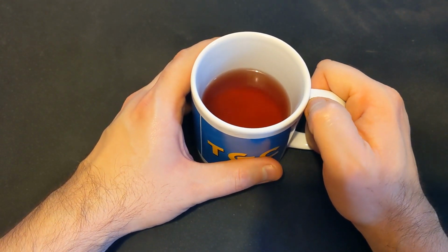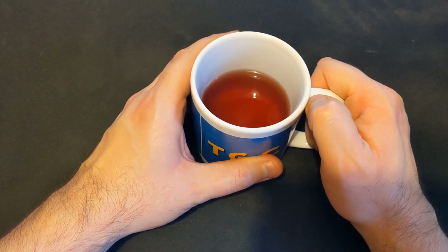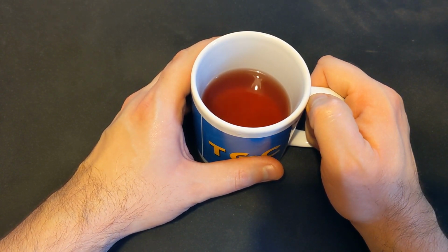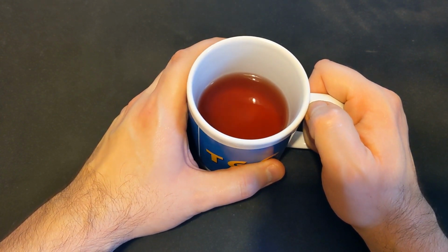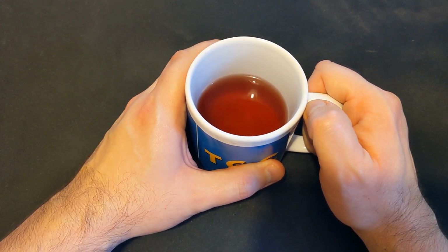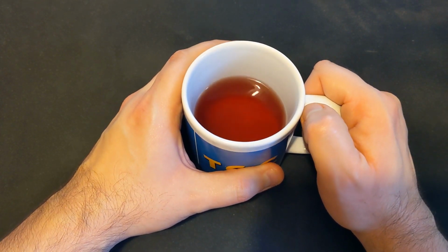Yeah, it's just a nice, refreshing fruit tea. It's very tasty. It's not quite as strong, but I guess the smoothness might actually work quite well with the whole blackcurrant thing. And yeah, it's just a nice fruit tea. It is entirely as you would expect from a tea that's called Blackcurrant Beauty. It is blackcurranty and it's quite nice. And there we go.